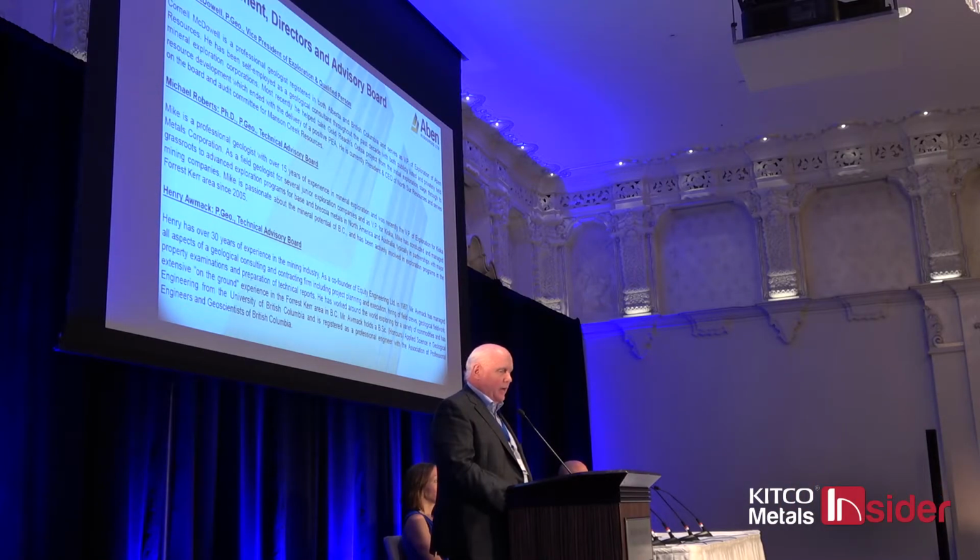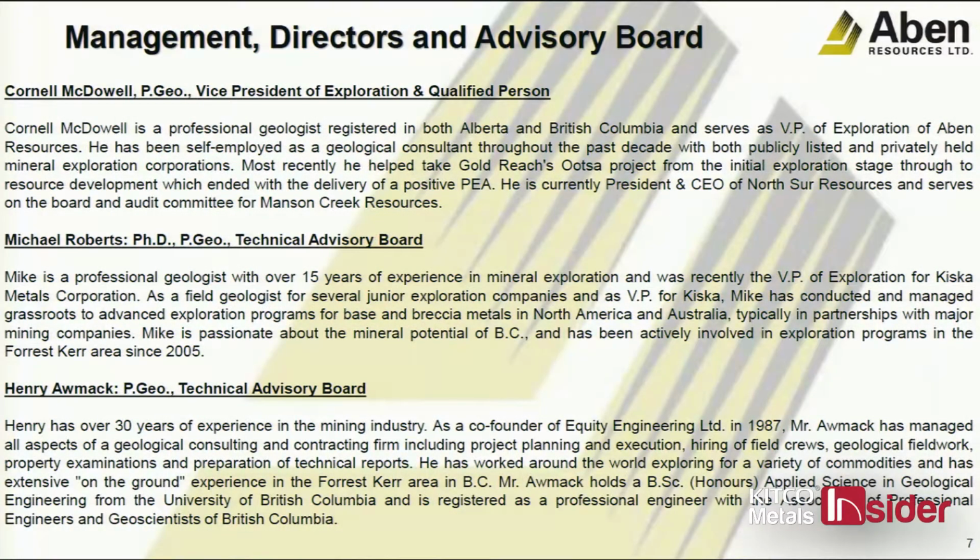Cornell McDowell, I knew Cornell from another company when I was involved with Gold Reach. We were drilling right near the Huckleberry mine for a very long time, about 130,000 meters. He was basically running the program in the camp underneath Shane Ebert. Mike Roberts worked with Kista on the RDN for many years. Very knowledgeable in the area. He's on a technical advisory board with us, and Henry Omack, who was back in the old Pamacon days, and the southern property that we put into the package, the Forrest property.